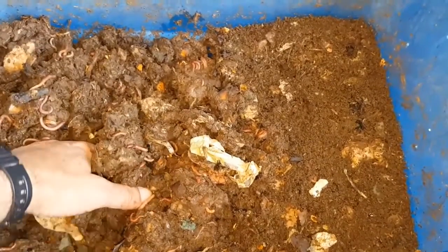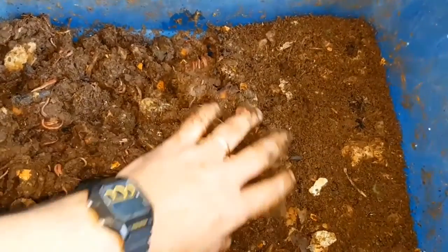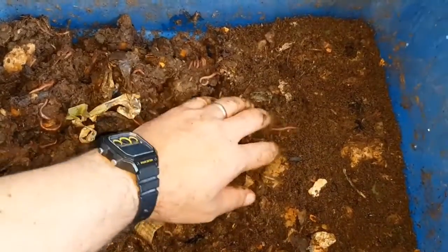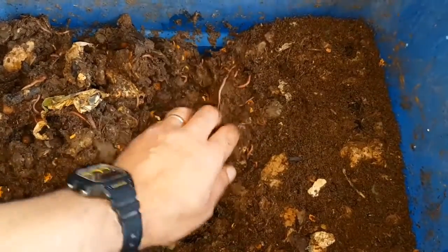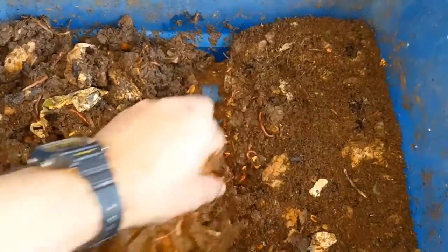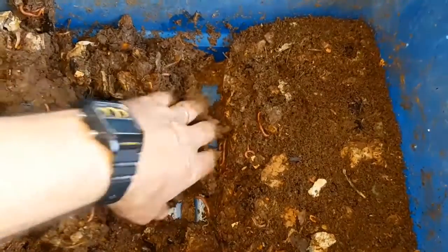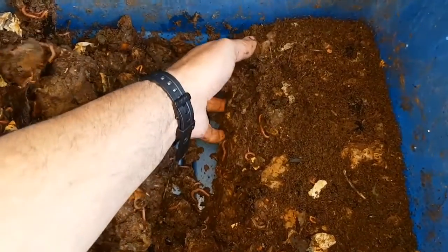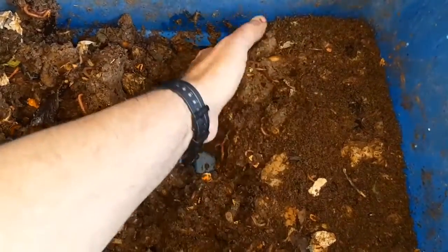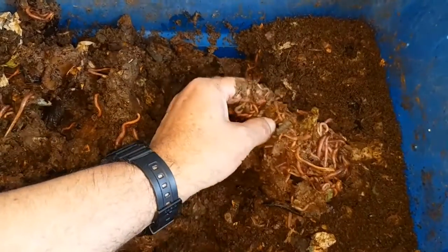and that's because there's still quite a bit of cardboard, in very small pieces, from when I added cardboard to the bin when it got very wet, and there's still some apple peels left as well, which the worms are working on. If I just make a bit of a channel, you can see a bit more clearly the area that the worms have been working on, which is where the 3 kilos were buried.